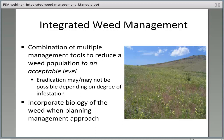Another important component of integrated weed management is incorporating the biology of the weed when planning the management approach. So you need to understand what type of plant you're dealing with so that you can combine management tools in a way that you impact or stress the biology of that species as much as possible. Okay?